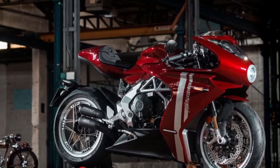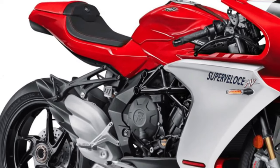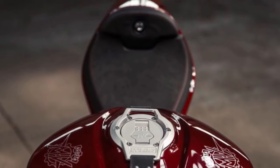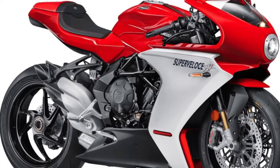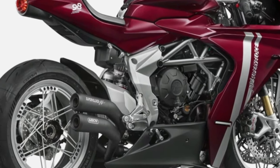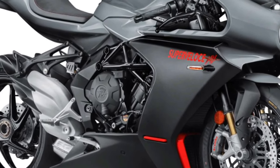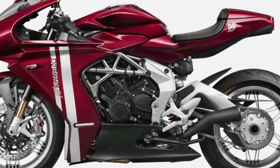Enhanced safety features. Safety is a key consideration in the Superveloce 800's design. The motorcycle comes equipped with advanced traction control, anti-lock braking system (ABS), and cornering ABS, which work together to enhance stability and braking performance. These features provide added confidence, especially in challenging riding conditions.